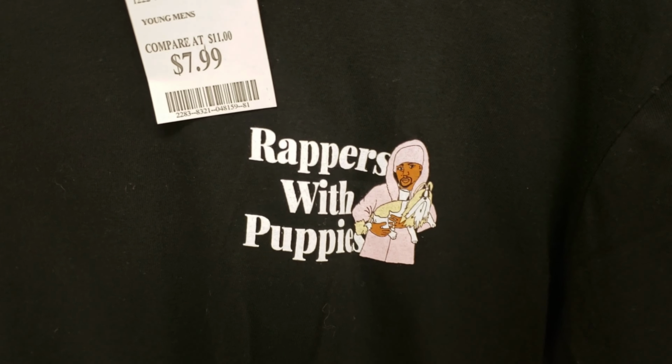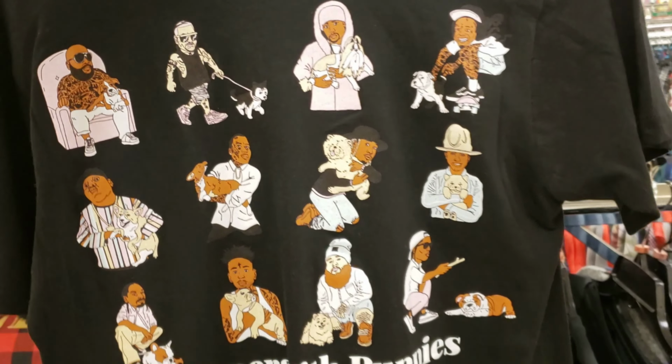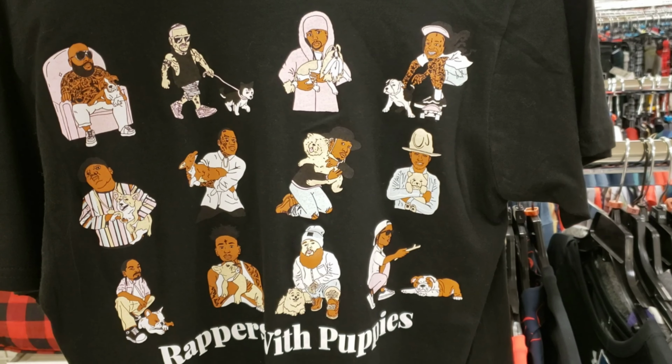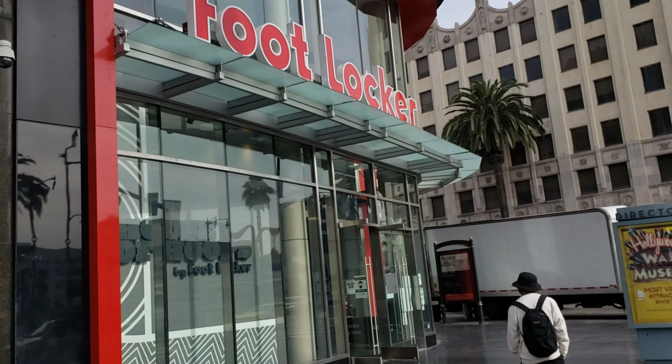Anybody else seen this shirt, Rappers with Puppies? I think I've seen it in the pink, now I see it in the black. Pretty dope little concept. I like this idea. If I find it in a shirt my size or even a hoodie, I'm on it, bro. This is pretty dope.